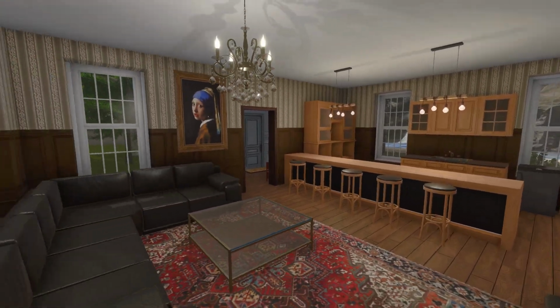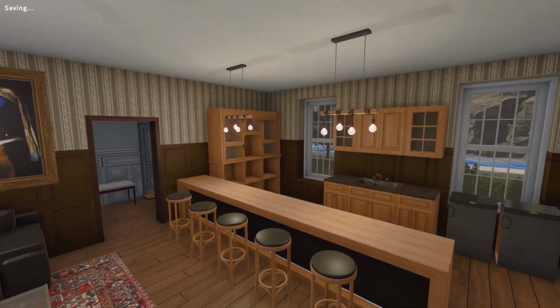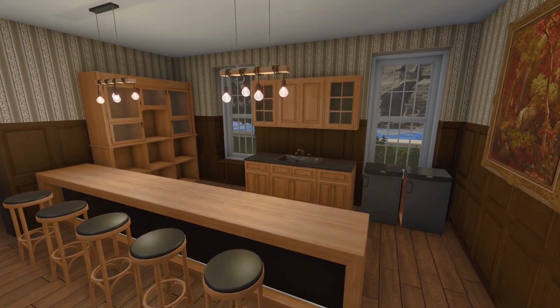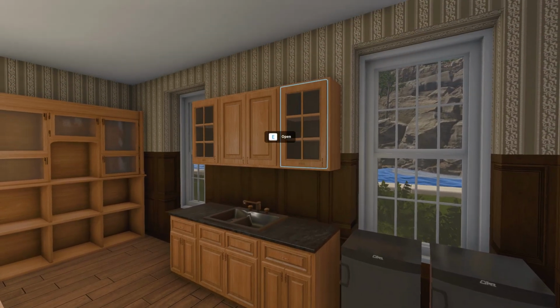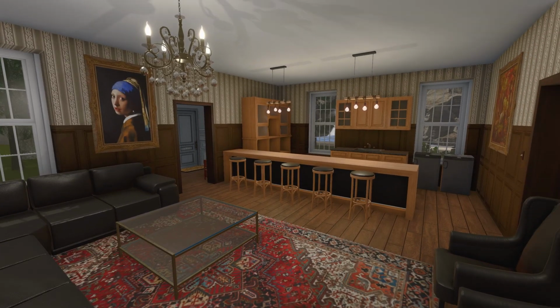I decided to turn this into kind of like a social room with a little mini bar. It is registering as a living room with kitchenette, despite the fact that the only kitchen stuff here is one sink, a couple of countertops, and a couple of mini fridges, but hey, that's fine. So yeah, it's sort of a social room.